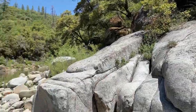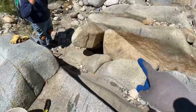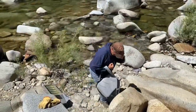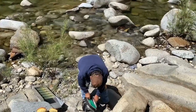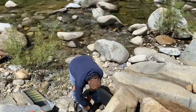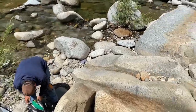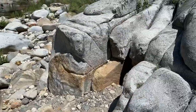All right, so we are back at our spot where we removed those boulders. There they are, boulder 1, boulder 2. The water got lower. It got a lot lower, probably 4 feet. And we're just gonna try to work this area. We're just gonna keep working it. We tried that other area, there was nothing there, just a couple specks, not even worth keeping.